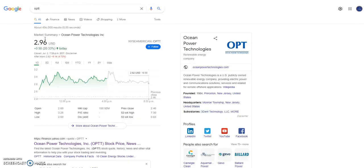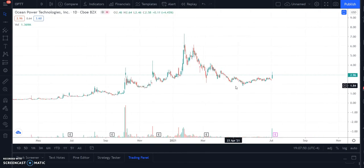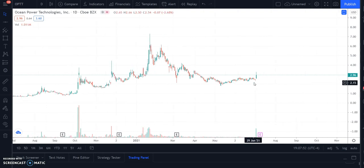So first of all, OPTT. It had a nice Friday. It was up by 20%. Even in the aftermarket, it was a little bit down, but again, a solid day. And if you look here, this is a stock where we traded a lot because it was going up, up, up, and we entered that particular play around 3.55. You can see it went around 7. We got out, but now you can see it was coming down, found a floor around this area, and last day was a massive day. You can see the candle here.